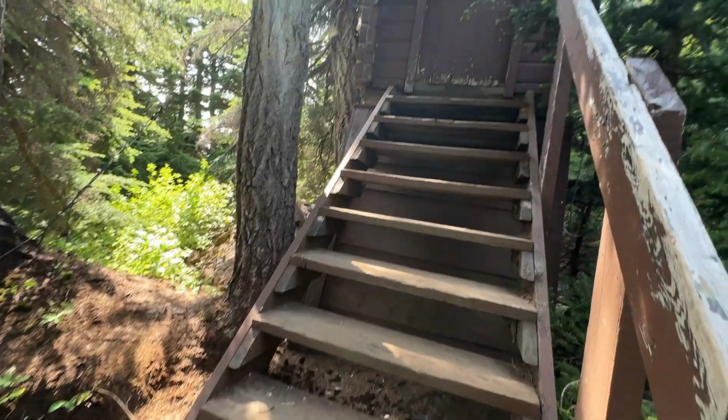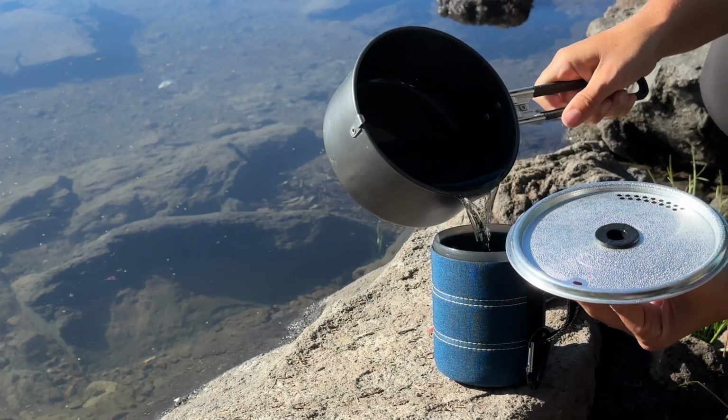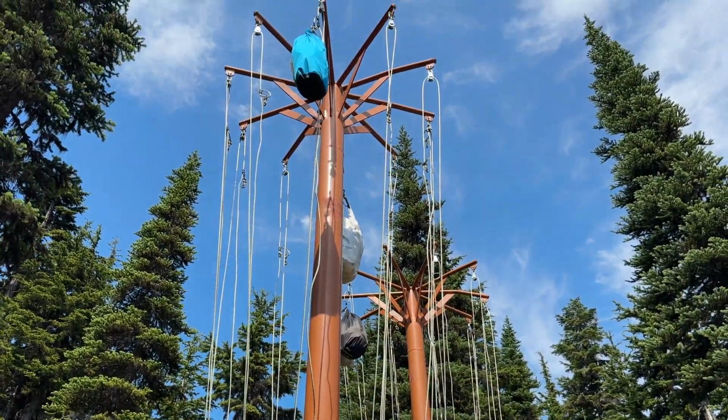Campgrounds are equipped with outhouses, but be sure to bring your own toilet paper and hand sanitizer. Drinking water can be filtered or boiled right from the lake. And since this is bear country, there are some important measures taken to mitigate negative bear encounters.